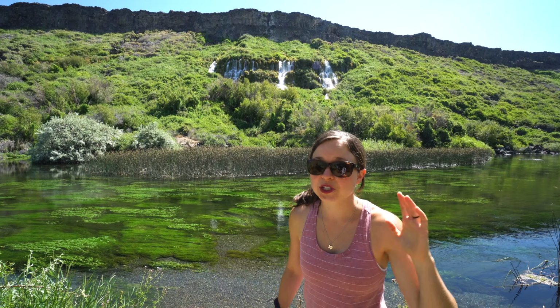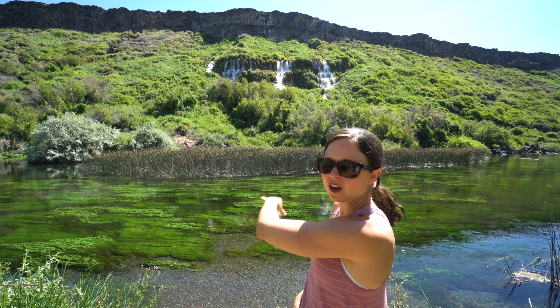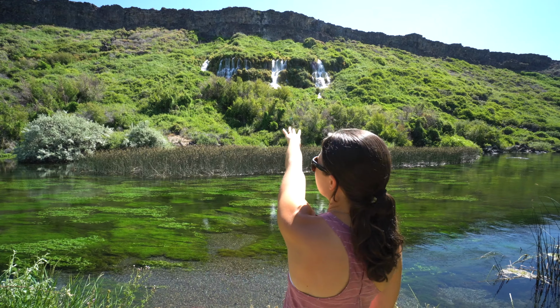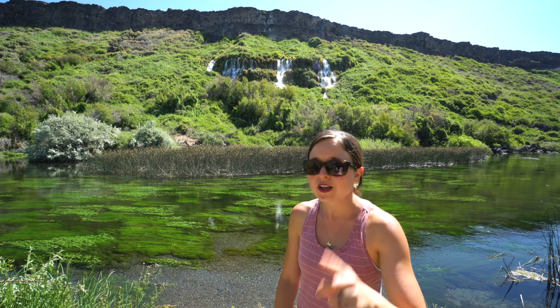We made it to the falls. It was a super quick walk. There is the spring kind of blocking us from being able to get right up to it. We thought we could maybe get right up to it, but that actually might be a different waterfall that we saw in a different area of the park. So we'll check that out next.